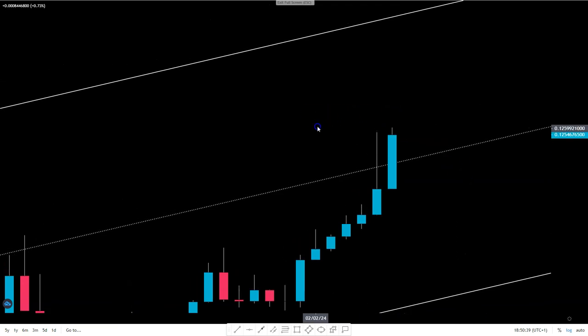Pay attention to one thing, and that is that we are now at the middle line of this channel fighting battles. This is why the wick. This is the answer why we were rejected yesterday but tried to fight it today. Now, it doesn't look like we're going to break through it, but even if we do, if TRON breaks this middle line, we are going to the upper levels, and the upper level is at around 13 cents, something in those whereabouts. So in my opinion, this is the best scenario for now.